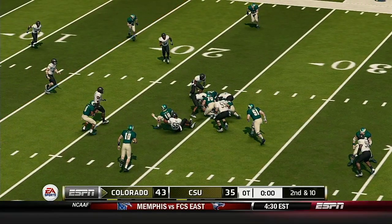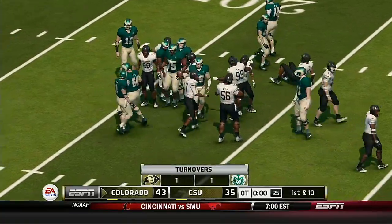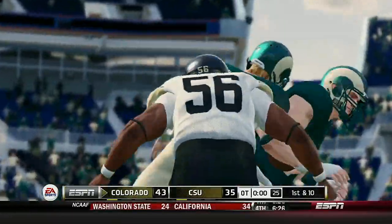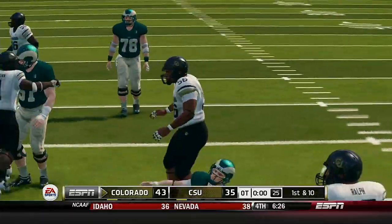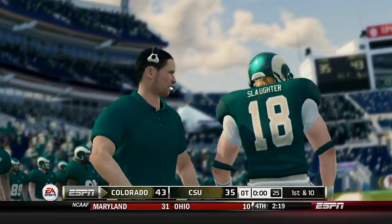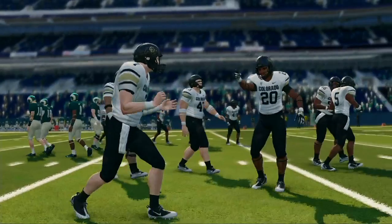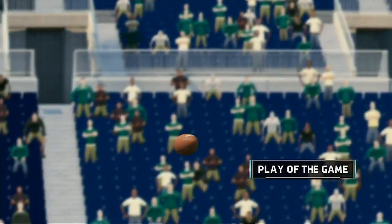Tries to buy some time. It's picked up by the defense. End of the ball game, and our final score in this one, Colorado 43, Colorado State 35. Let's get Kirk Herbstreit's final thoughts on this one. Herbie, what do you got for us?